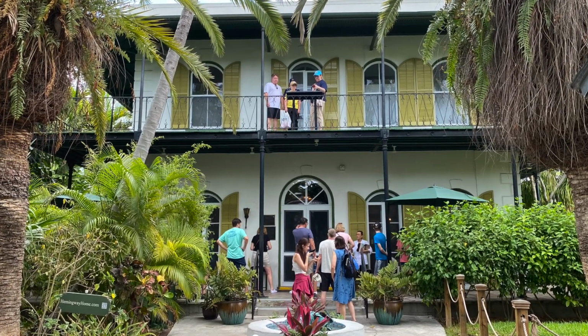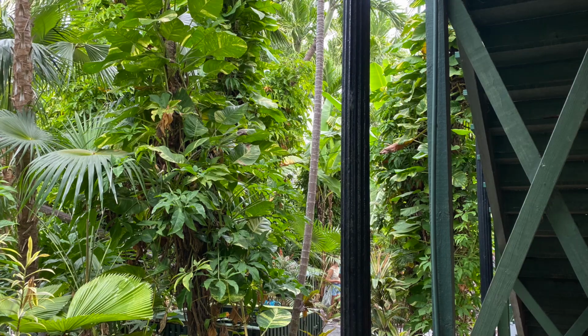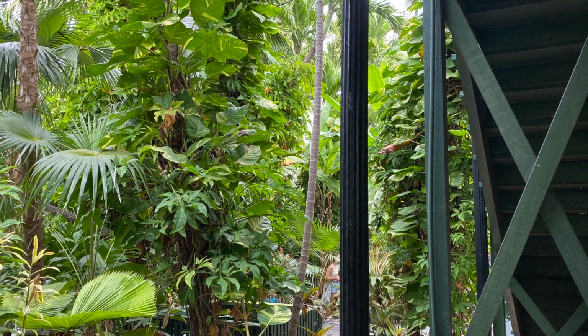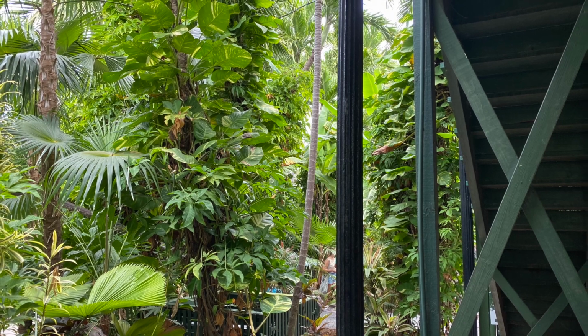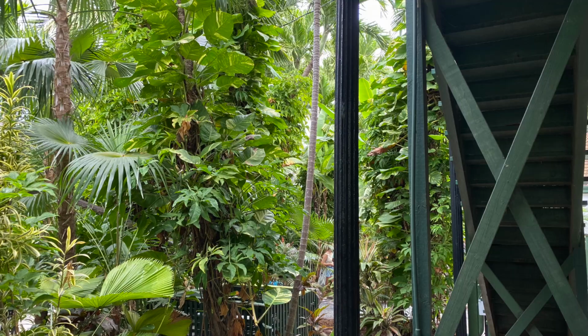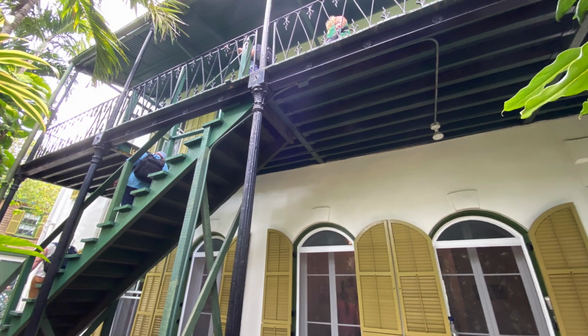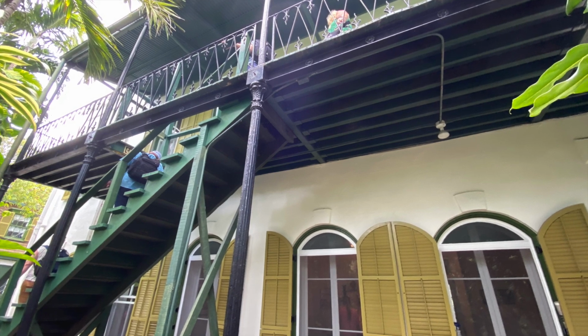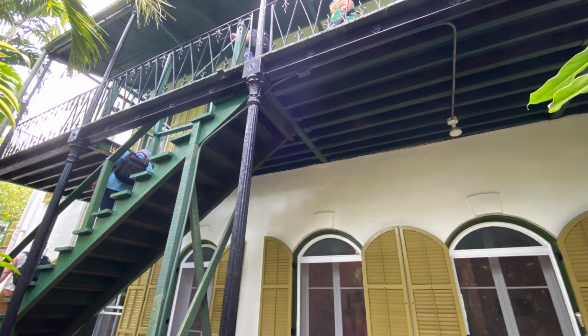He did a lot of his writing. He finished For Whom the Bell Tolls there at this house. So these are just some shots before we did the tour on the inside, just kind of some shots from the outside. Lots of lush vegetation everywhere around it. It wasn't that way back in the day when they lived there. It's kind of grown up since then, but you could see a lot of the ironwork and everything else.